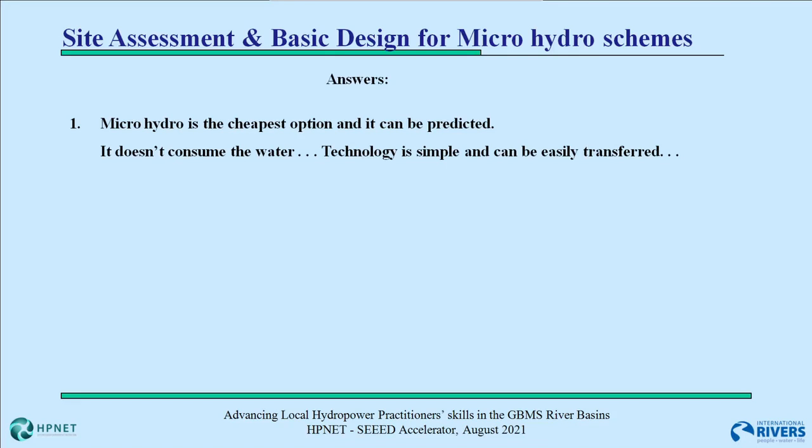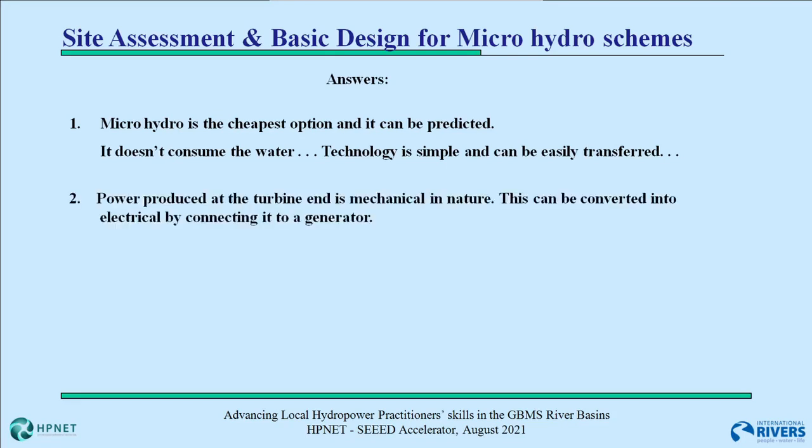Technology is also very simple. It can be easily transferred. So the fourth statement is also false. Answer to question 2 is about the power produced at the turbine. The answer is it is mechanical in nature. This can be converted into electrical energy by connecting it to a generator.